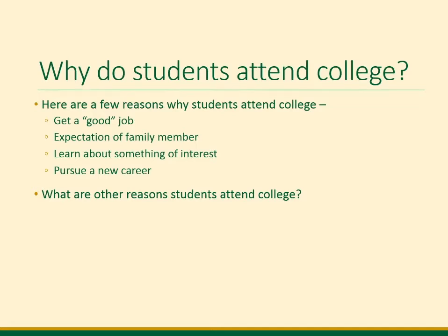So, why do students attend college? One reason is to get a good job for a better future. Here are a few additional reasons. Expectation of a family member, to learn about something of interest, pursue a new career. Knowing the reason or reasons why a student is attending NOVA helps us better understand the student. For example, this information may help you understand a student's level of motivation. What are other reasons students attend college?